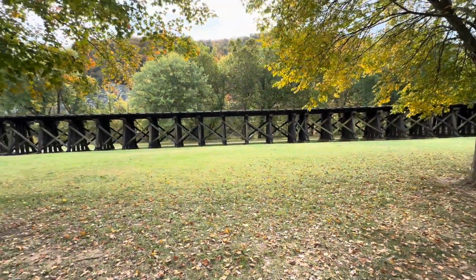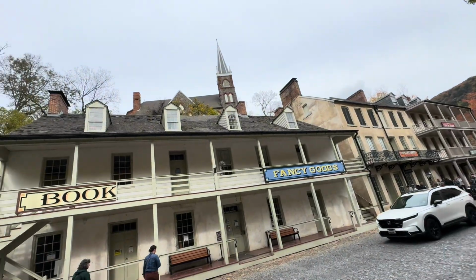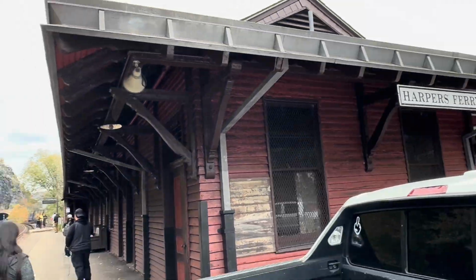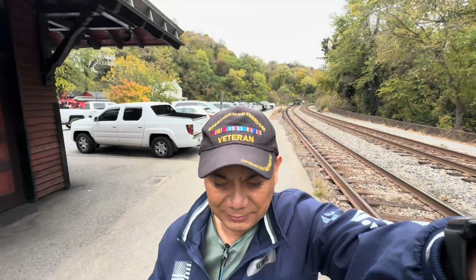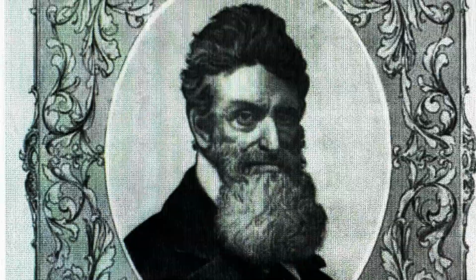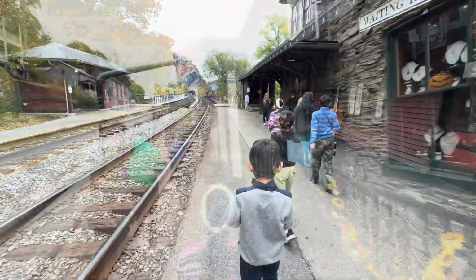So let me share what actually happened here at Harper's Ferry in American history that contributed to the bitter sentiments between the North and the South over the issue of slavery. On October 16, 1859, an abolitionist named John Brown led a small band of men to raid the federal arsenal at Harper's Ferry.